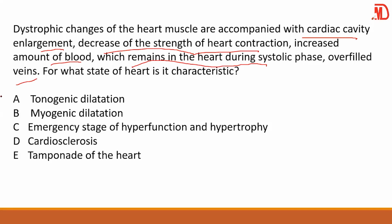And I even tell you that there's an increased amount of blood which remains in the heart during systolic phase. And you know that in systolic, it has to pump blood out. But now there still remains blood inside. Look, it's an increased amount of blood in the heart. That means there's cardiac what? Insufficiency. So according to what state of the heart is this characteristic? Okay. So first of all, we are talking about cardiac insufficiency, or heart failure. But there's nothing like that in this question. I think the question should be: what is the problem happening to the muscles.